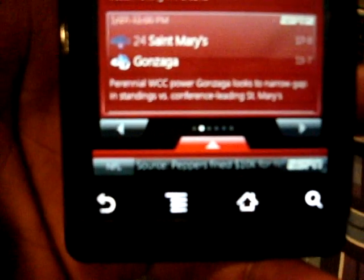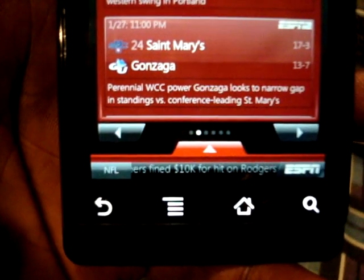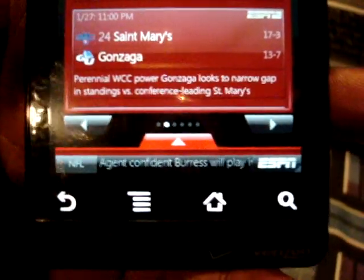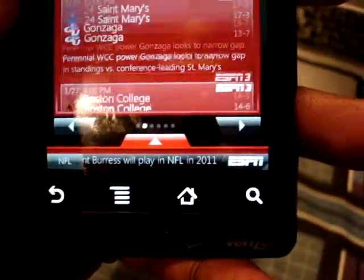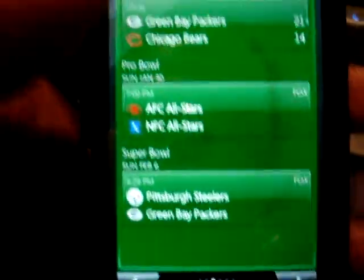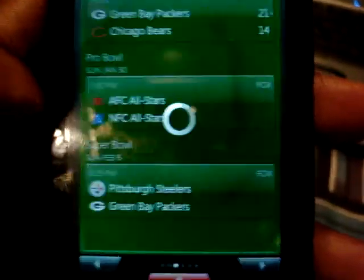Oh, just a side note, they do include up to date news on the bottom, which is one of the reasons why I really love this app, is the fact that you can also get sports news as well versus just getting a score. I like the layout of it. I love the UI of it. My other complaint is just the breakdown.